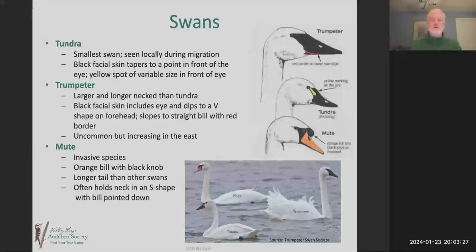First of all, the tundra swan is the smallest swan, and we see them locally in migration. For those who have taken the trip out to Middle Creek, it's amazing to see these species. Typically, you're going to have a black bill with that little white at the lure, which is really kind of cool. And the mute swan is going to be much more of an orange bill when it comes to the comparison to the, excuse me, tundra swan.